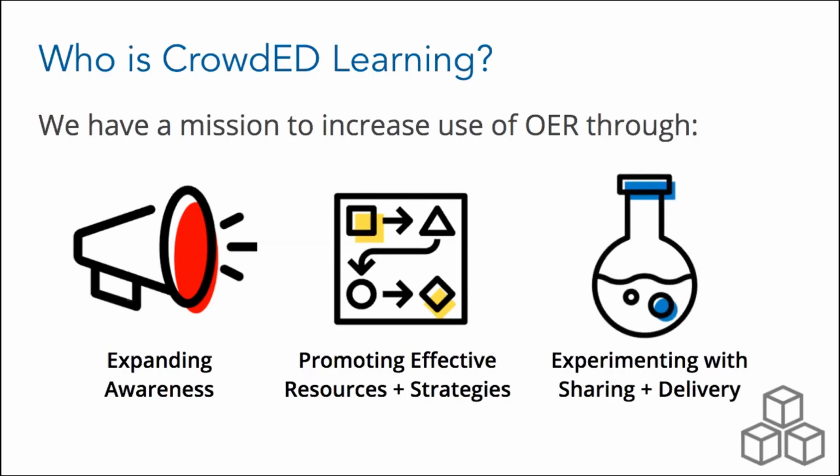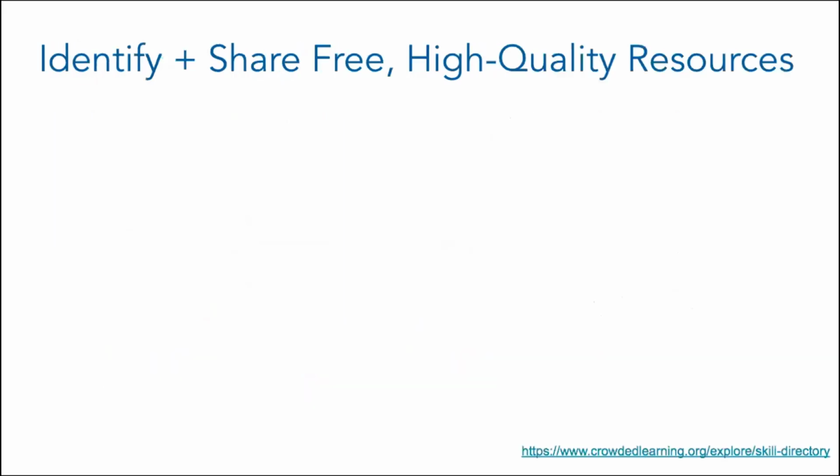And then thirdly, and this is really where SkillBlox comes in, we're looking at ways to experiment with the sharing and the delivery of these resources. So how can we make it easier for instructors to access, find, and share resources with learners? And then also, how can we experiment with ways to make sure learners have easier access to resources that align to the skills that they need?